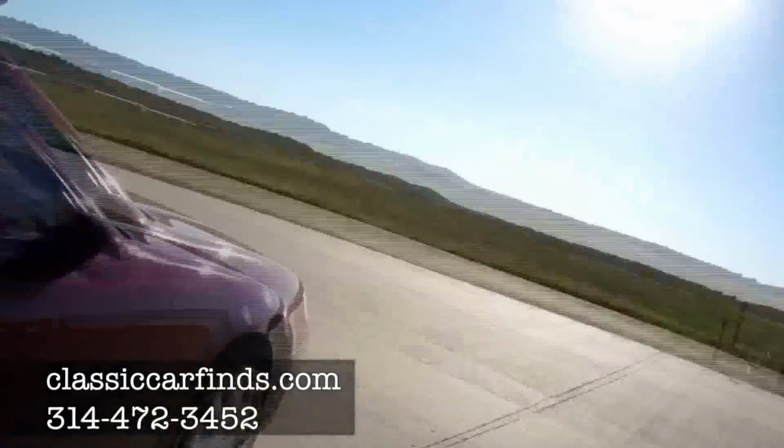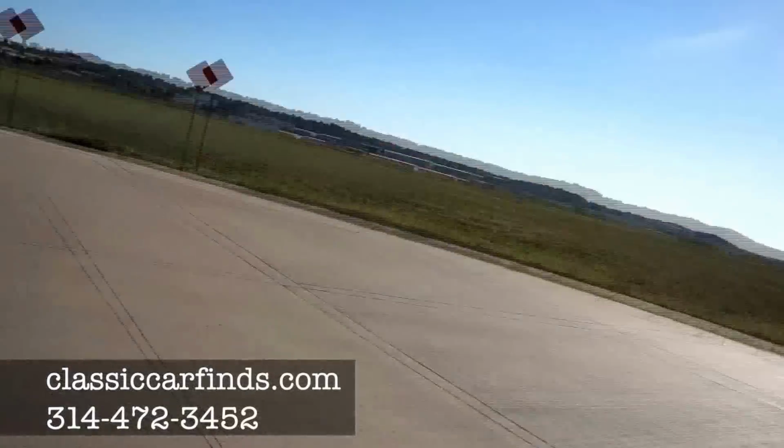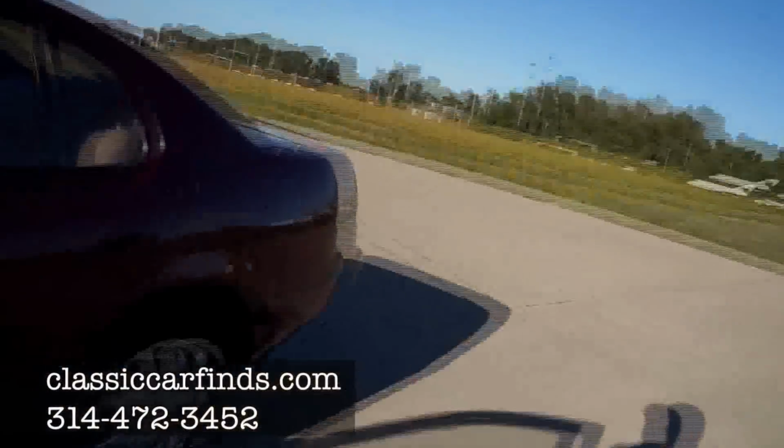Again, I just want to show you that all of those are present. All the glass is original. This is just a really nice car that somebody owned and barely drove, a to-church-on-Sunday car, as they like to say.